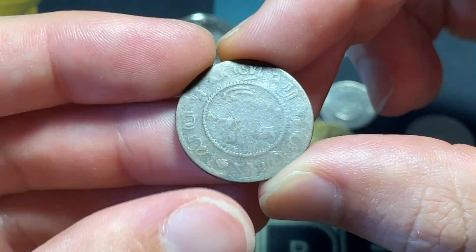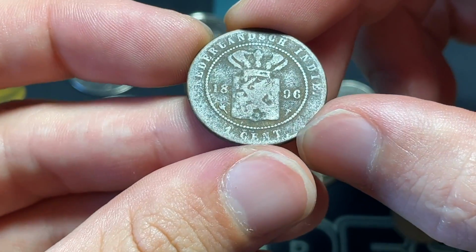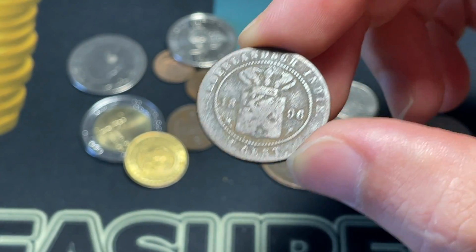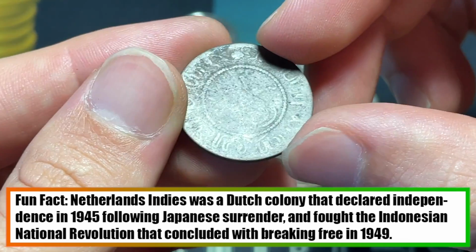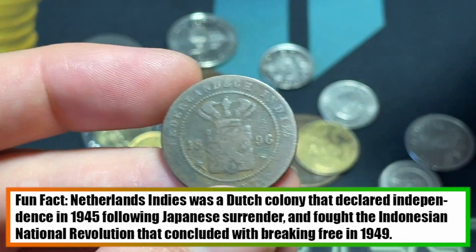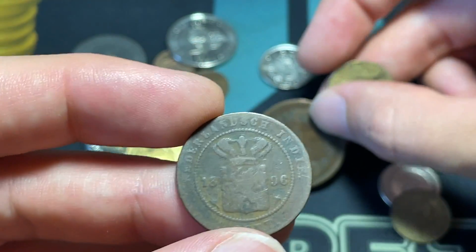And then after that, we've got this Java, or Netherlands Indies, 1896, 1 cent. So talk about insane, super cool history. I don't know exactly when they split off and became their own nation. Presumably could be around World War I or World War II. But the Netherlands, the Dutch Indies, what I think are now Indonesia.